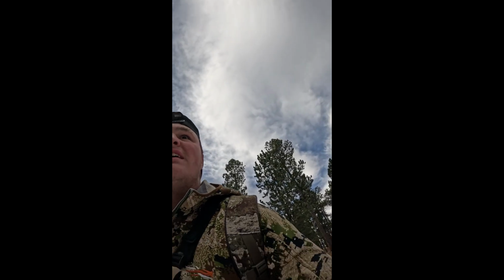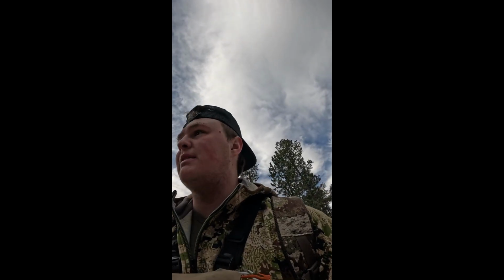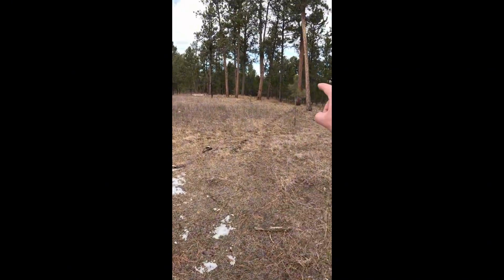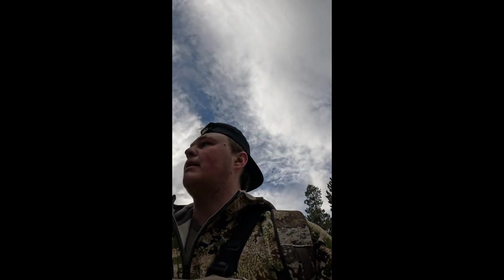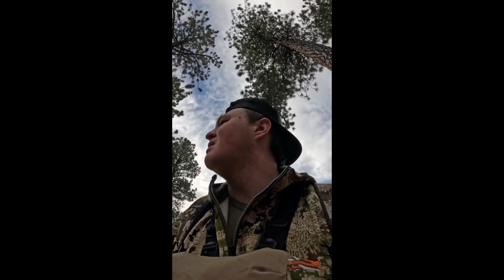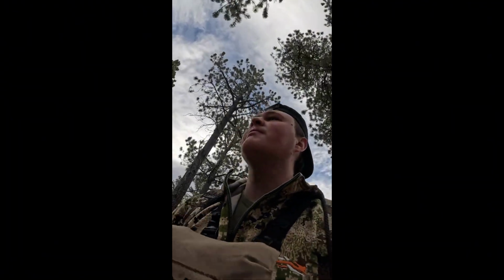It's a little thick. Gonna be a hard little spot to find them, but I mean, there's elk poop, trail. They're in here for sure. I just looked at the tracker. I'm already a little over 2 miles in, and it has been 1 hour. So we're just gonna keep cooking.